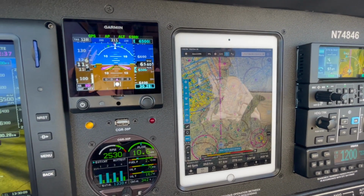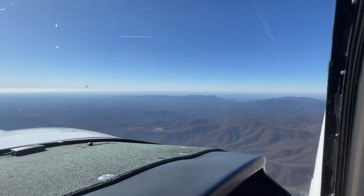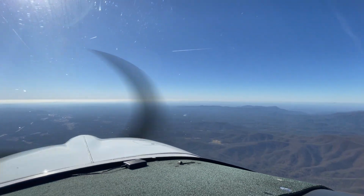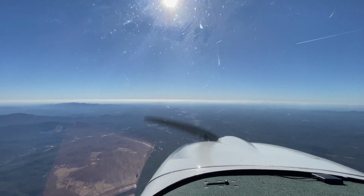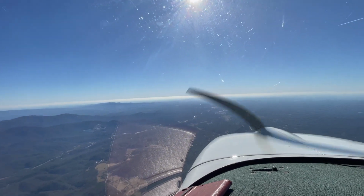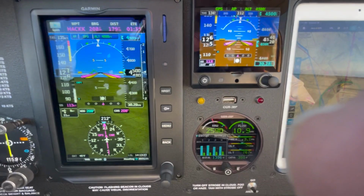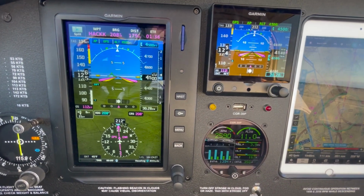Alright, we'll get about 20 miles down the road, get past some of these peaks. We'll get closer to the flatland, and we'll probably get down to about 2,500 or 4,500 feet, and then see what our ground speed says then. Alright, leveled off at 4,500 feet now. Didn't gain much on the winds.